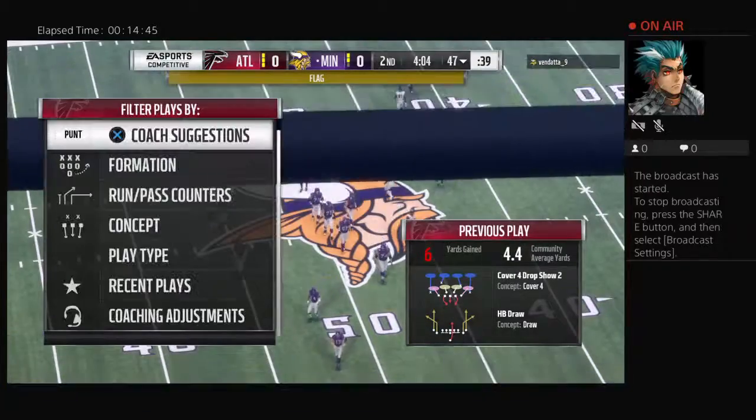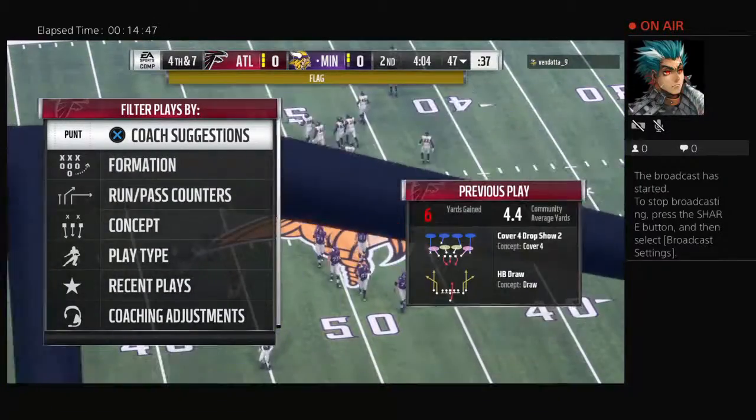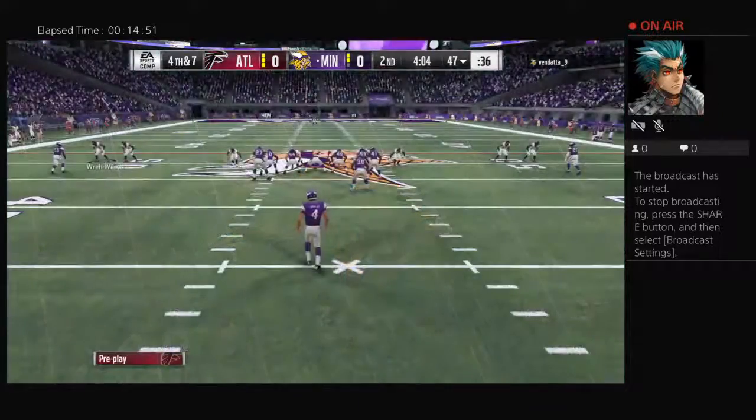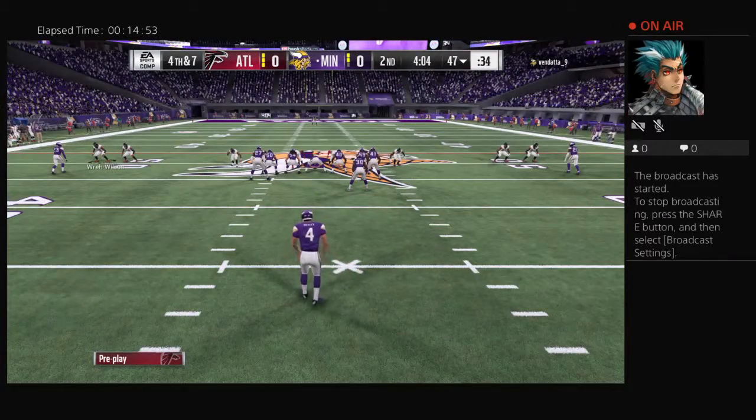So this will be accepted as it moves the offense backwards. Here's Ryan Quigley now as he'll kick it away for the second time.